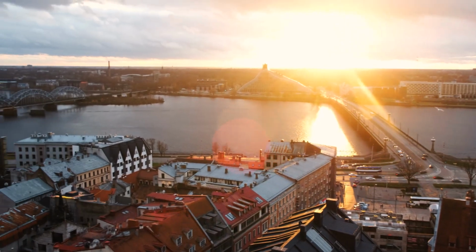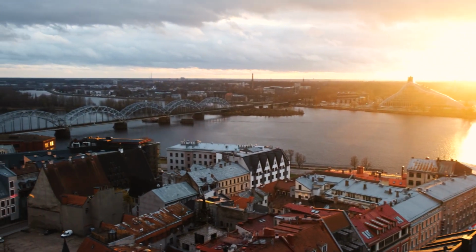It is just spectacular. And if you go just before sunset, you can just see the sun going down on the city. That's all I can say.